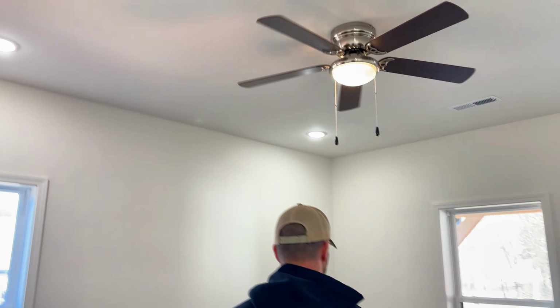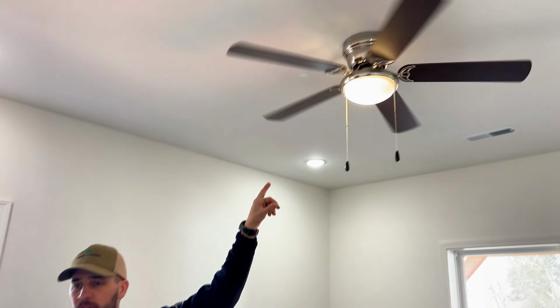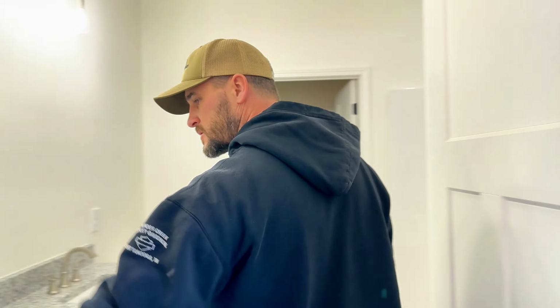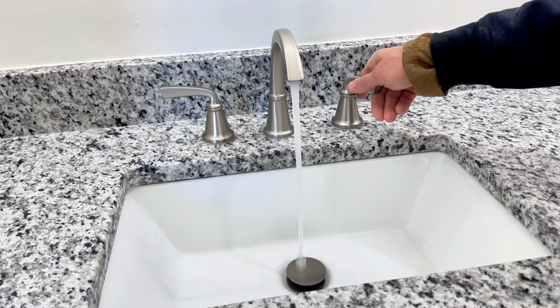And here's the master bedroom. Good size, nothing really special. Standard fan that comes with it. Master bath. Fan for one switch, lights for the other, and here are the fixtures for the bathroom.